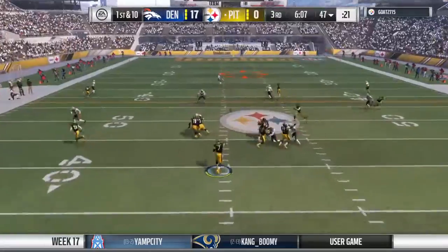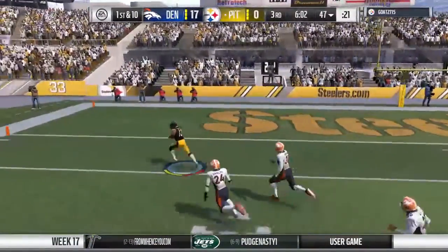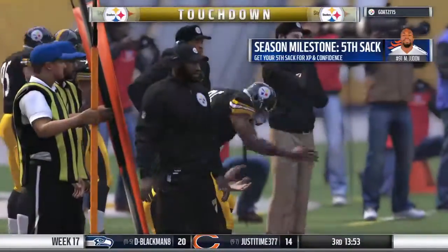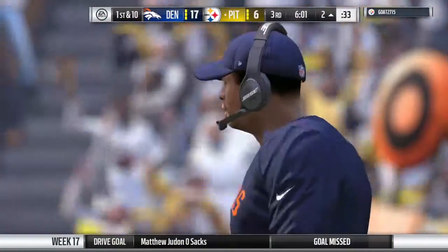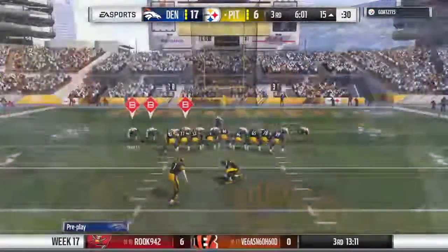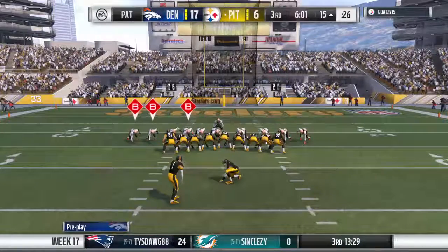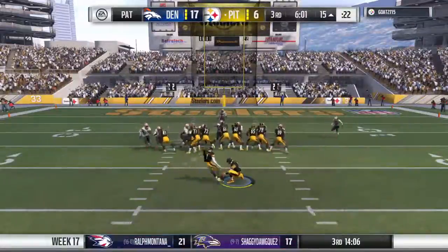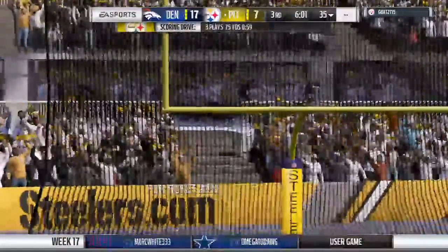On first down, it's Roethlisberger. Got a man over the middle, and it's complete. And into the end zone. Touchdown, Pittsburgh. Their dangerous wide receiver. His first touchdown on the year. And the Steelers are able to close the gap just a bit. And it's 17-7.